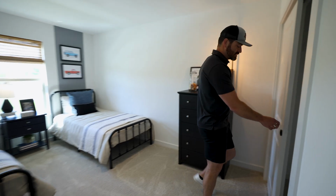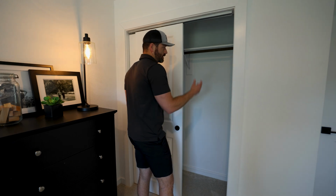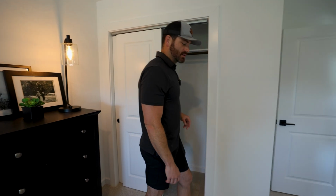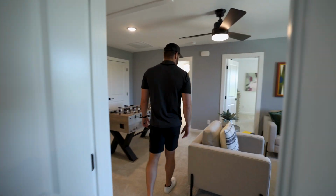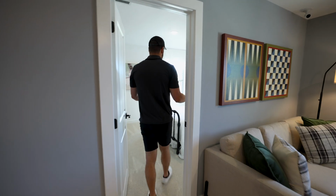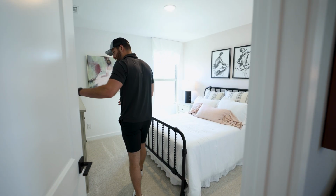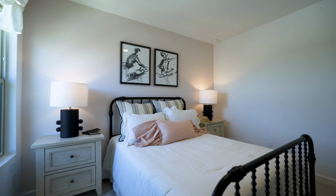I like the little sliding doors. We don't see that very often anymore, but saves a little space, nice size closet, in a really nice sized bedroom. And then we'll go back through the living space into another bedroom. Same size closet, a little bit different setup, smaller bedroom on this side.